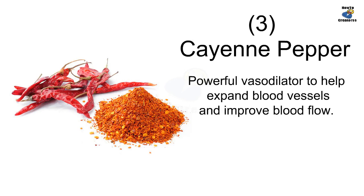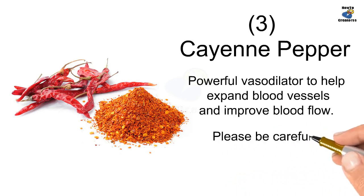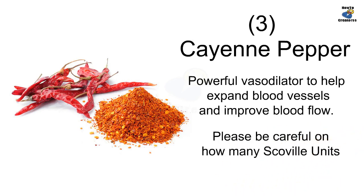Either mix 1 teaspoon of cayenne pepper with 1/2 cup of lukewarm water, or mix 2 tablespoons of raw organic honey with 2 teaspoons of cayenne pepper. Boil them with 8 ounces of water, and drink when it is warm. Please be careful how many Scoville units your cayenne pepper is, or else you will breathe fire.